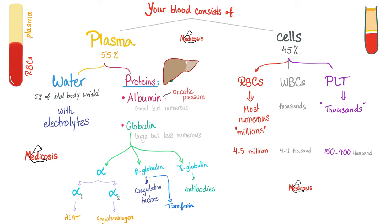The cells of the blood include red blood cells, white blood cells, and platelets, as we saw. The white blood cells include basophils, eosinophils, neutrophils, monocytes, and lymphocytes. The lymphocytes could be B lymphocytes or T lymphocytes. Next, the plasma is made of water with electrolytes, sodium, potassium, chloride, etc., and plasma proteins. Made by whom? By the liver. The liver makes them and then secretes them to the plasma of your blood.